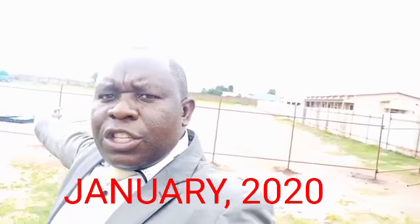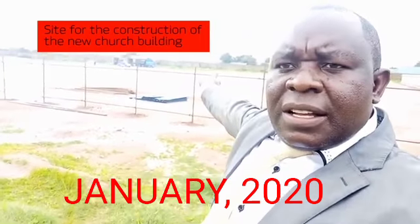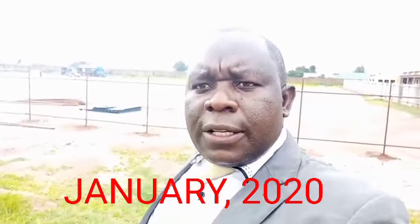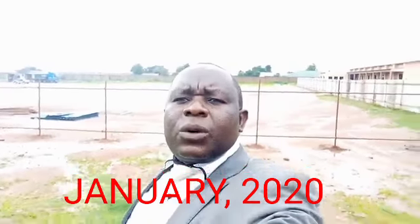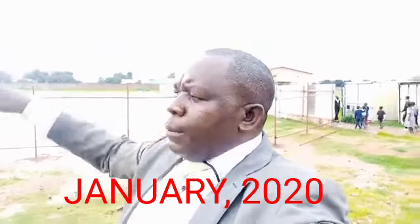They are fencing off here, as you can see. So construction has literally started. I can see a truck offloading cement there in one of the containers. So this is the new site. This is where the new church will be.